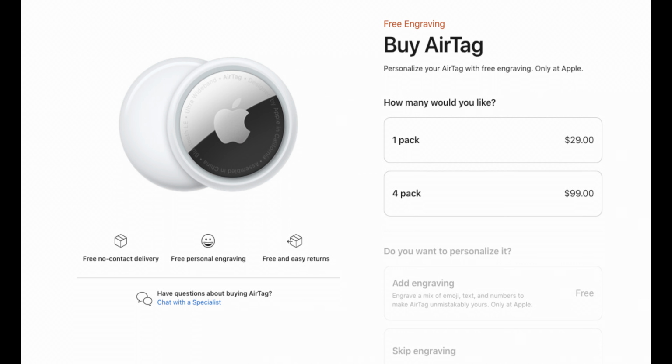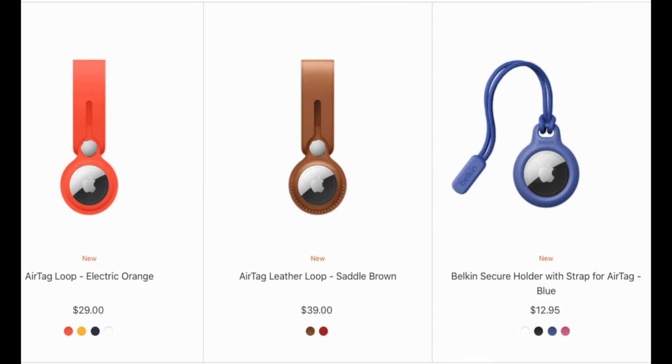But Apple is selling the AirTags right now. A single AirTag is $29, so I think it's very affordable. If you want some more bang for your buck, like we would, you can get a 4-pack for $99, which I think is a really good value. Now, when you're talking about the straps or the keychains, they start, I think the strap was $35 or $39.